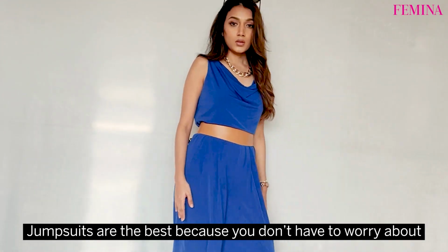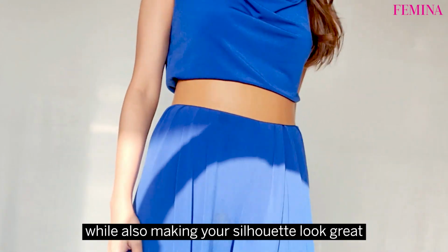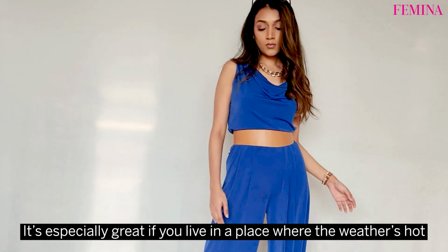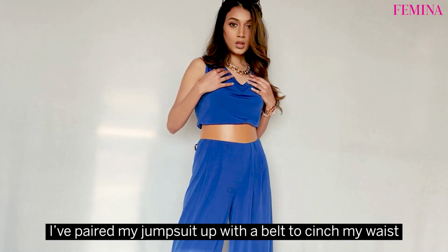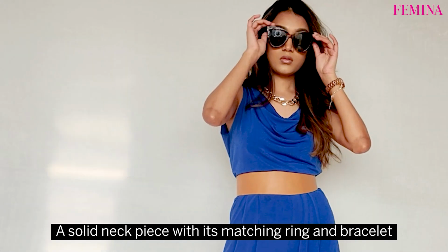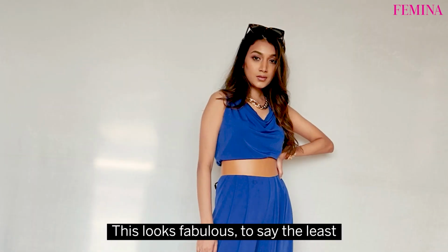Jumpsuits are the best because you don't have to worry about your top clashing with your bottoms while also making your silhouette look great. It's especially great if you live in a place where the weather is hot and you also want the comfort of pants. I've paired my jumpsuit with a belt to cinch my waist. I'm also adding sunglasses, a solid neck piece with its matching ring and bracelet. This looks fabulous to say the least.